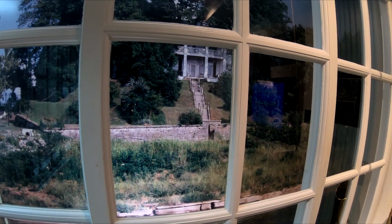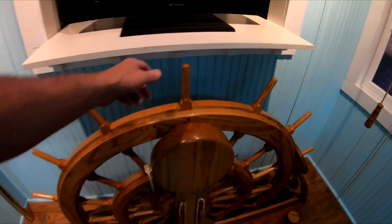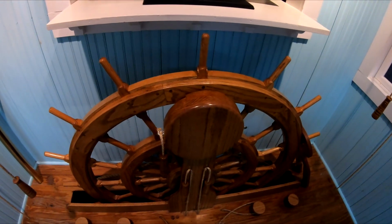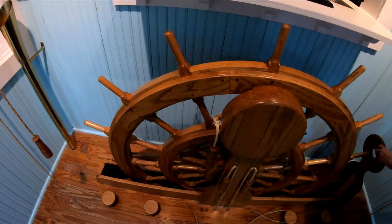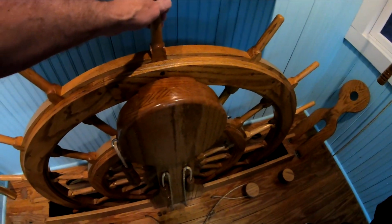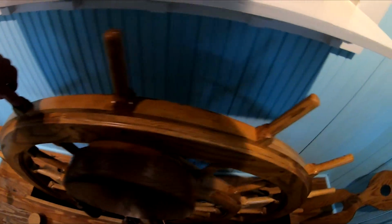Here we go. No, but check it out. Here's the steamboat view of Cherry Mansion from the river. Okay, so we're on the steamboat. Wait, I think you can move this. Oh, yeah, and play with it. It doesn't move? It doesn't seem to. I want to spin it. Oh, well.